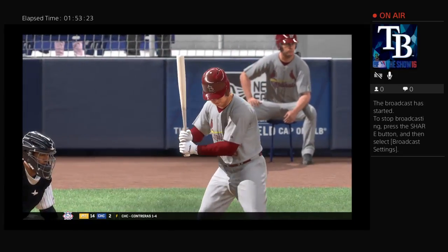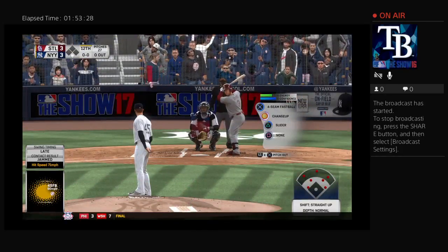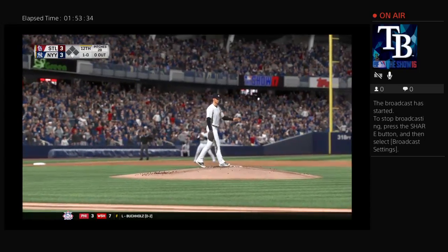Leading off for St. Louis, here's Jedd Gyorko now. He'll lead things off now as we play inning number 12. Ready to deliver. Here's the first pitch. Good changeup that time, but he wouldn't bite on it.